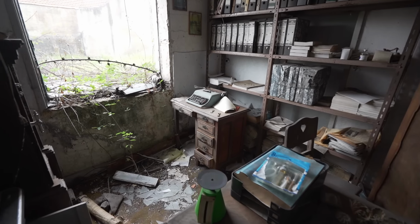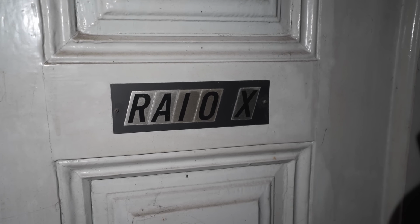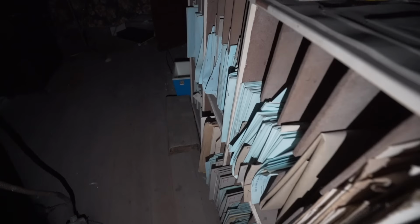Look how high the doors are. The paintings are still up in this corridor. Ryo X. Oh, there's a really old X-ray machine. Wow. And these are all the files with the completed scans, yeah. Holy shit.